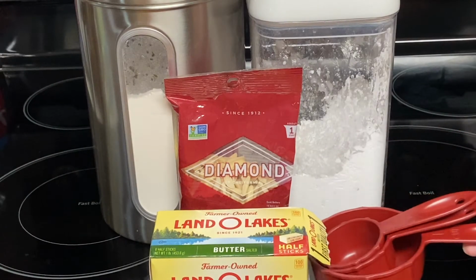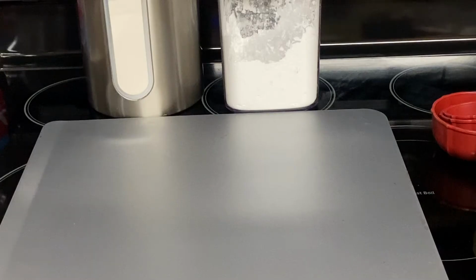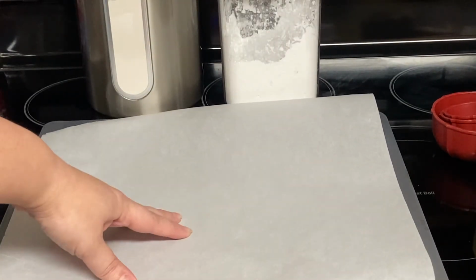To make this version, all we need is all-purpose flour, powdered sugar, almond slivers, butter softened to room temperature, measuring cups, and a bowl for mixing. The recipe only makes 12 cookies, so all we need is one cookie sheet with some parchment paper, and we'll go ahead and preheat the oven to 250 degrees.